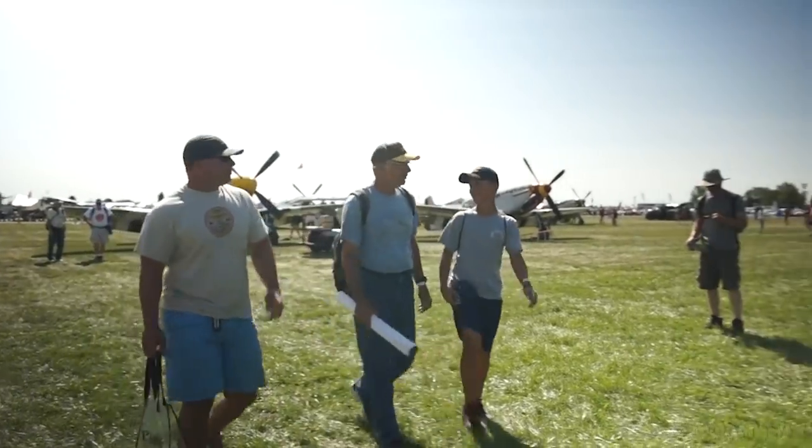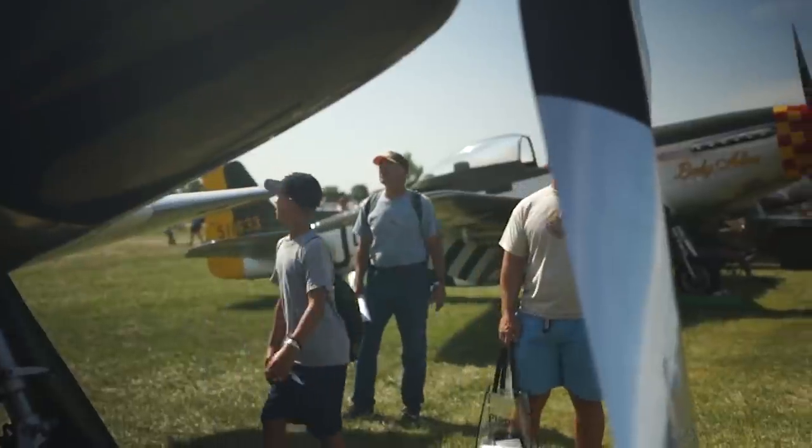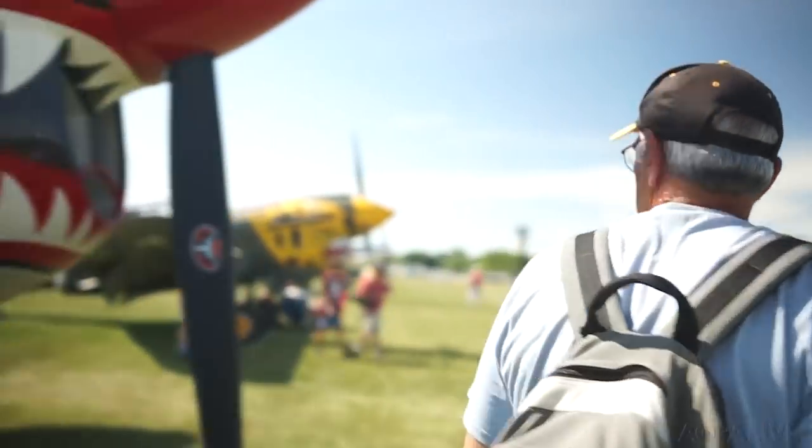Wandering the warbirds with his son Michael and grandson Jackson, he proudly shares a passion passed down by his father-in-law, who flew in World War II. It's always fun. We really like the warbirds, the classics. And then also, it's always fun to find what's new and innovative. I really enjoy the warbirds and the classics.